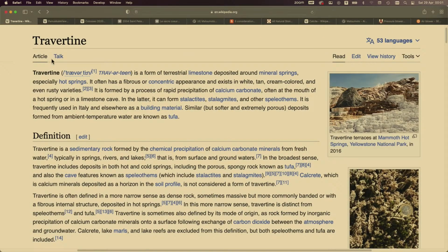But here it is. It's called travertine, and basically travertine is a form of terrestrial limestone deposited around mineral springs, especially hot springs. It often has a fibrous or concentric appearance and exists in white, tan, cream-coloured, and even rusty varieties. It is formed by a process of rapid precipitation of calcium carbonate, often at the mouth of the hot spring or in a limestone cave. In the latter, it can form stalactites, stalagmites, and other speleothems. It is frequently used in Italy and elsewhere as a building material. Similar but softer and extremely porous deposits formed from ambient temperature water are known as tufa.